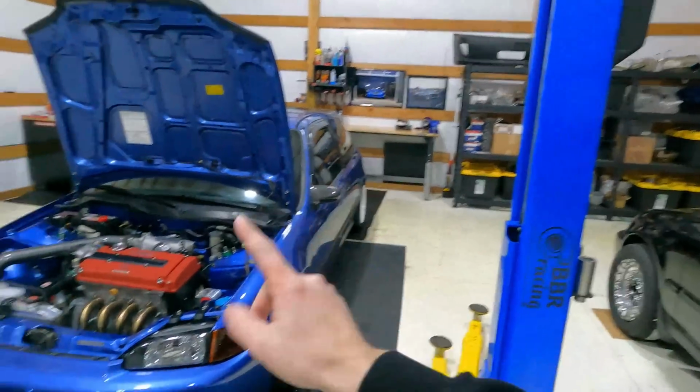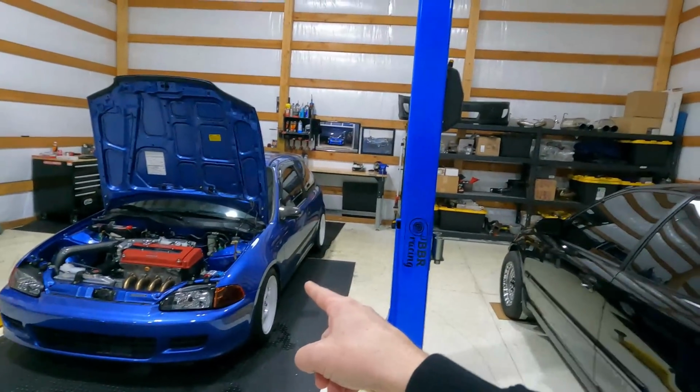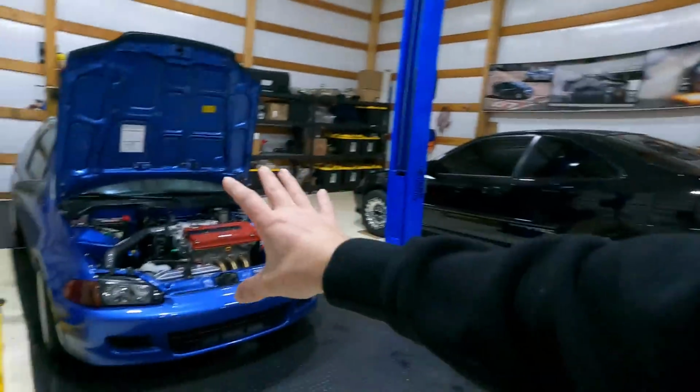I need to drain the tank, so actually I will show you the header when I do that, because this still has 87 octane in it. So that was from when we had that single cam in it that originally came in this car. I was just running down 87 octane, and I never went fully through that gas because that thing ended up having head gasket issues. So need to knock that out today.